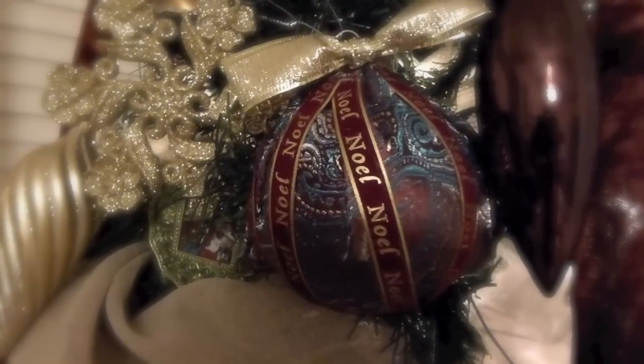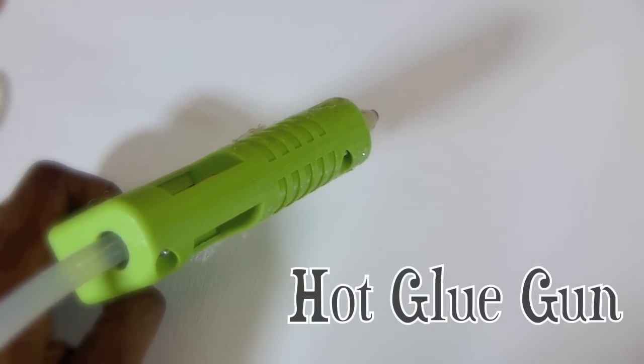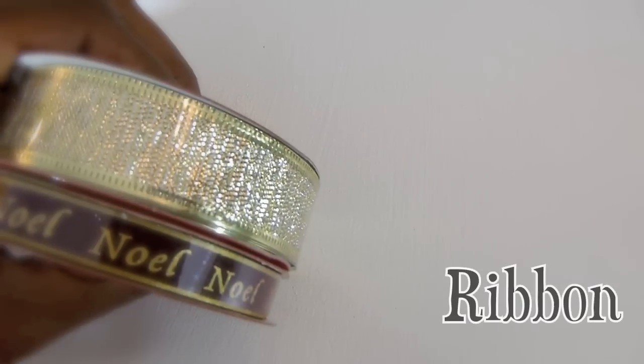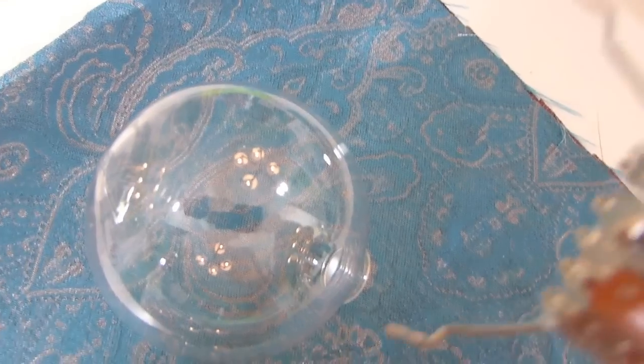And so I'm going to quickly show you how to do this. It's going to be a very quick tutorial. I'm not going to take a lot of time with it, but you simply need a hot glue gun, and then the only other things that you need is your fabric, and I would pick a beautiful fabric to kind of coordinate with your decor, along with some ribbon of your choice to coordinate with your fabric. And so you simply just take your bulb apart, and it's just very simple.